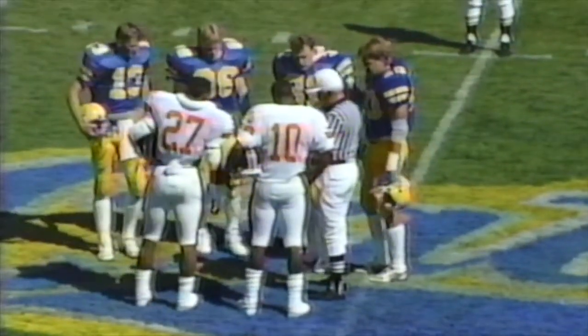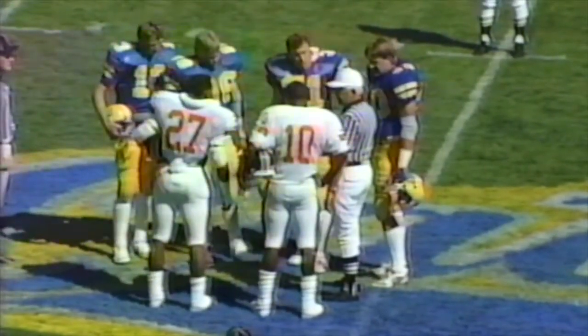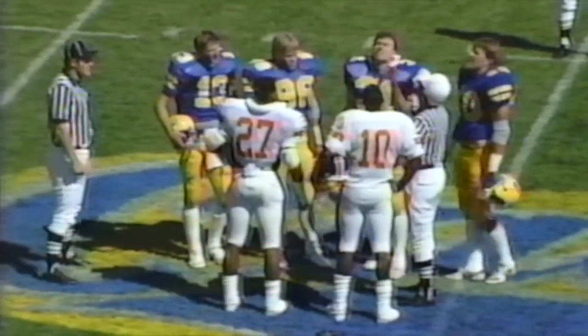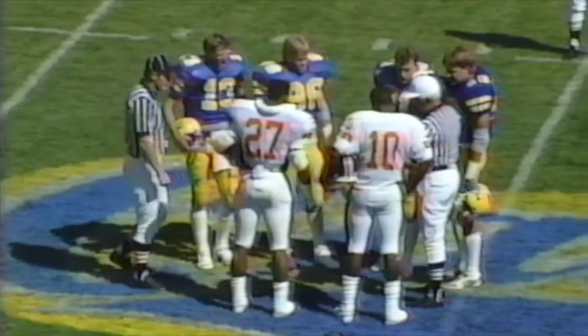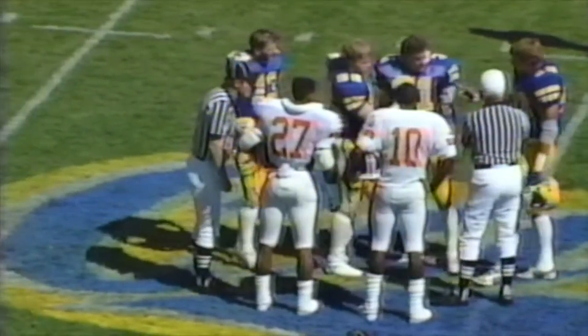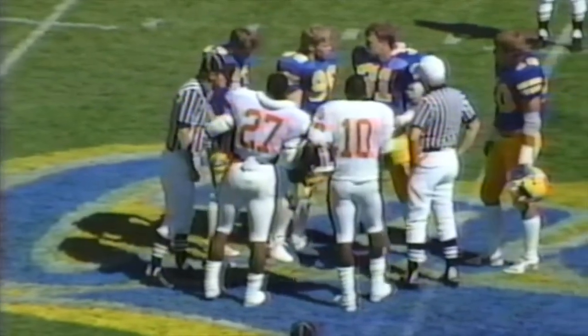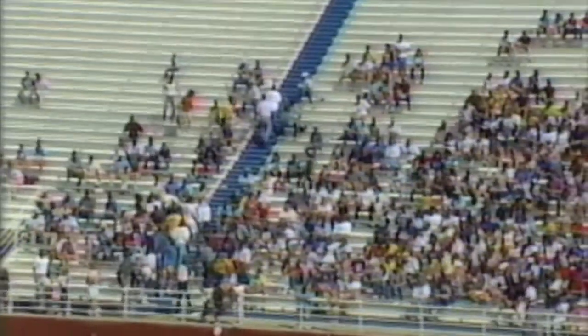Right end, number 95, Joel Grace. Starting at left tackle, a 6'4", 270-pound senior, number 79, Bob Kowalski. A 6'4", 270-pound sophomore. Left guard, number 65, Brian Ratberg. Starting at center, starting at the position of running back, a 5'10", 180-pound junior, number 1, Tony Moore.